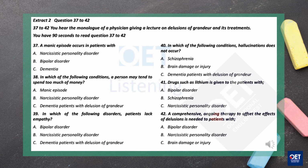Now look at Extract 2, questions 37 to 42. You hear the monologue of a physician giving a lecture on delusions of grandeur and its treatments. You have 90 seconds to read questions 37 through 42.